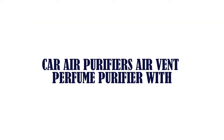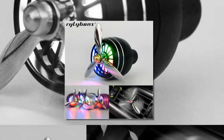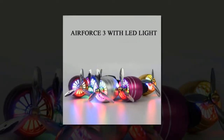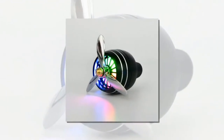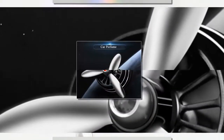The item number 4 is Car Air Purifiers Air Vent Perfume Purifier with non-toxic and chemical-free and no more artificial scents typical of car freshener. With colorful LED lights when rotating, press the button and light. Start with low speed and rotate with no noise. Purify the air inside the car, keep the air fresh, reduce the harmful gases from the air.